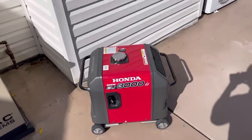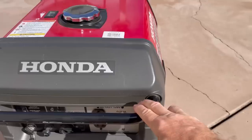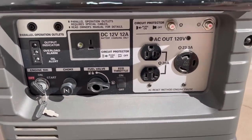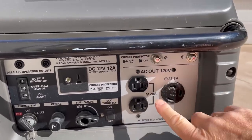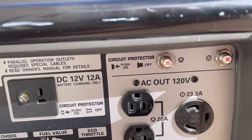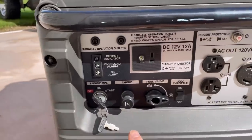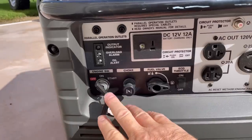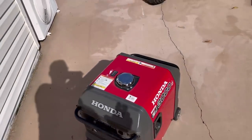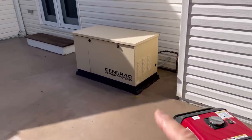So let's start with the Honda 3000. Like it says, it's a 3000 watt unit. We have on here your two 120 volt outlets, and a 30 amp 125 volt outlet on this side. And then basically you've got the controls over here. One thing that's really nice about this is it's an affordable option if you don't want to spend the money for something like that.